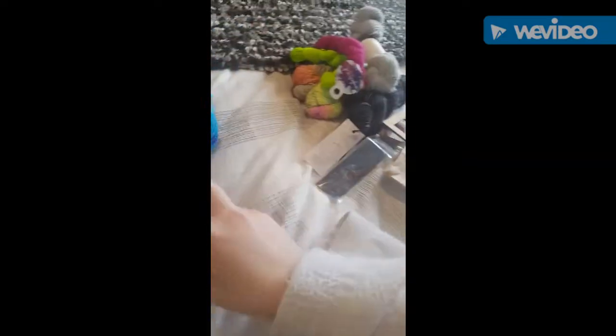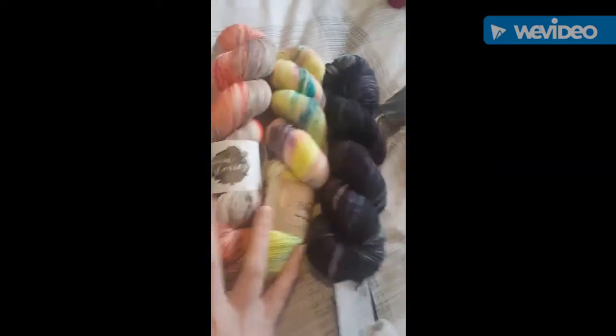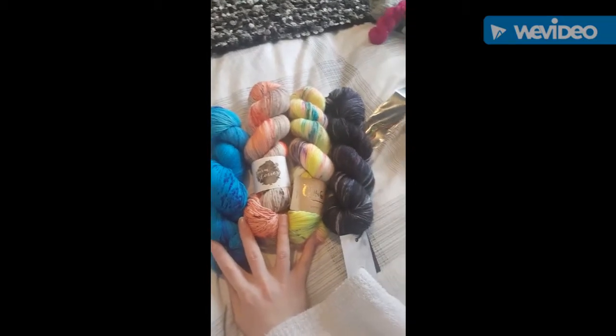So that was that. Now I did get some single skeins, but it wasn't too bad. I really, really thought about it. And these are my single skeins. So this one is from Rusty Ferret.